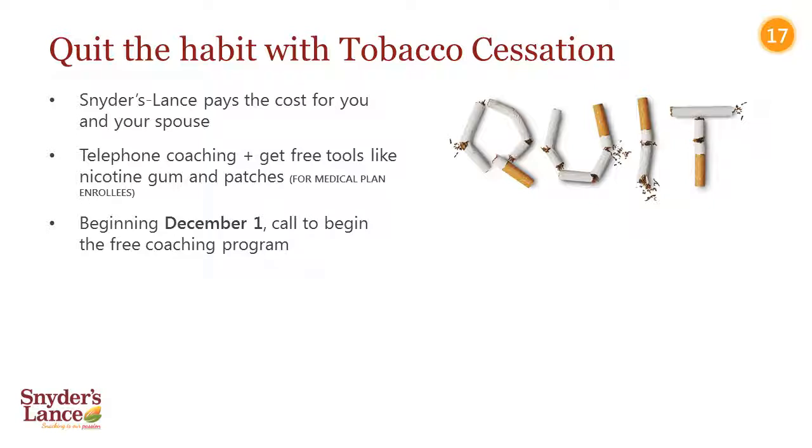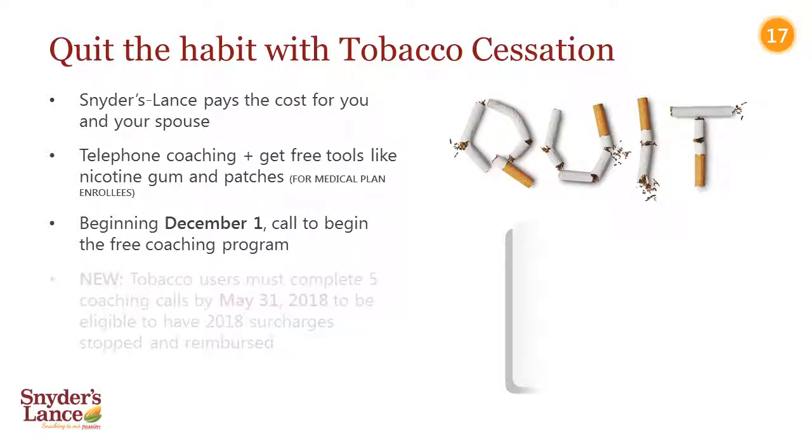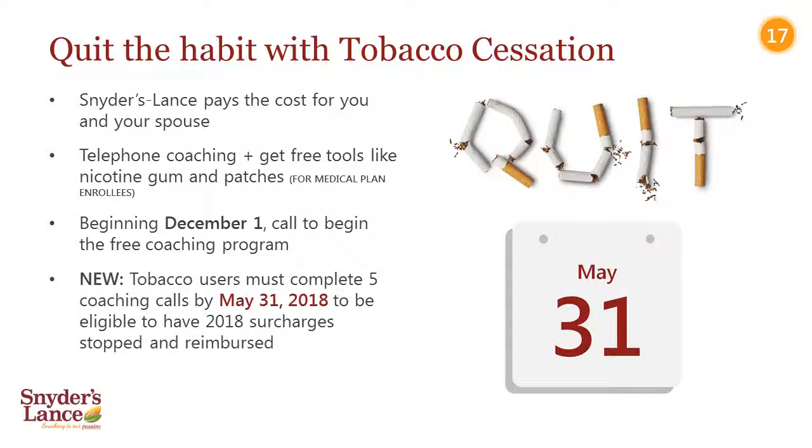Note that this year's program has a new deadline. Users must complete 5 calls in accordance with the program guidelines by May 31st, 2018 to be eligible to have 2018 surcharges stopped and reimbursed. If you wait and enroll late, or if you do not finish your 5 calls by this deadline, your surcharges will continue for the entire 2018 plan year, and you will not be eligible for reimbursement, even if you finish the program at a later date. So look for information in the mail after open enrollment and get started as soon as December 1st for the 2018 cessation program.